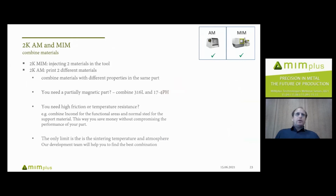Well then, getting the green part, you have more possibilities to make only one green part in one step. You can combine different materials. We discussed 2K MIM with the lost core to get some forms that you cannot demold. You can use 2 different MIM materials, or maybe 2 different AM materials, and get one metal part out of 2 different metals. Maybe you need a part that combines a magnetic part and a non-magnetic part. You can combine a 316L and a 17-4 PH.